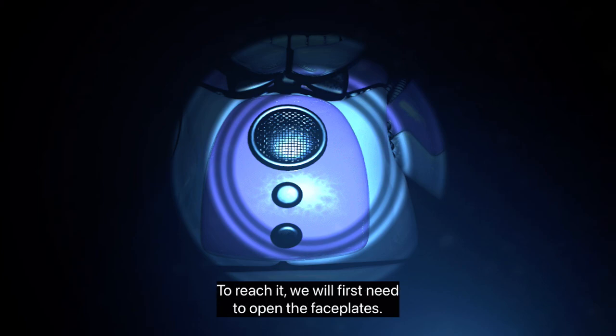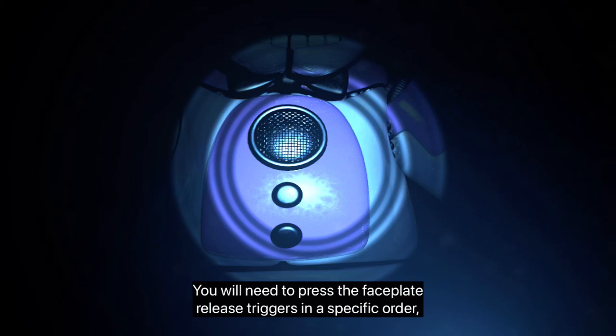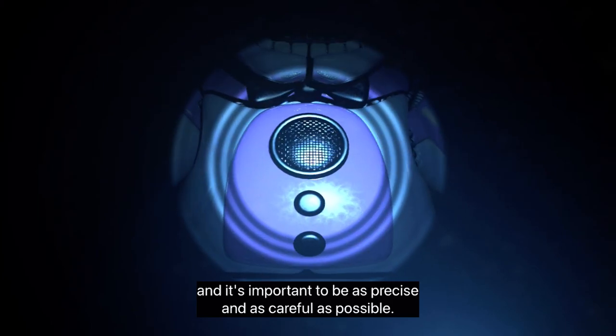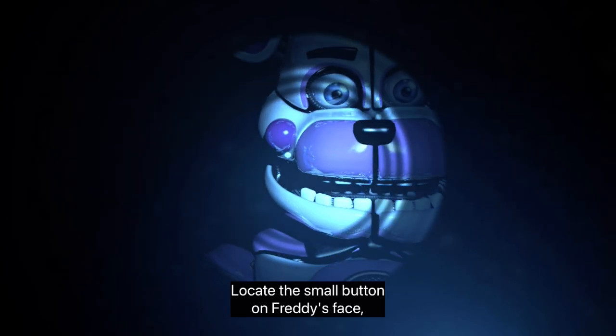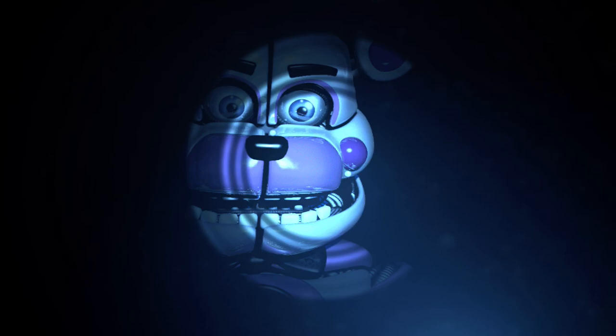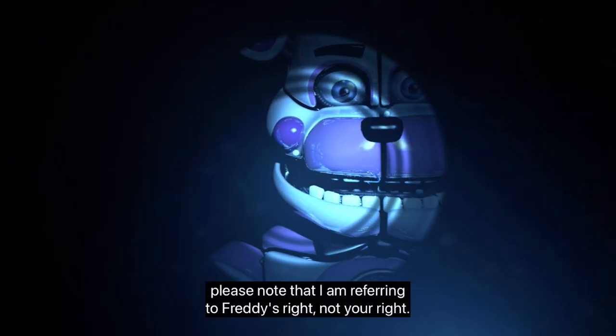To reach it, we will first need to open the face plates. You will need to press the faceplate release triggers in a specific order, and it's important to be as precise and as careful as possible. Locate the small button on Freddy's face, just under his right cheek, and press it. For clarification, please note that I am referring to Freddy's right, not your right.